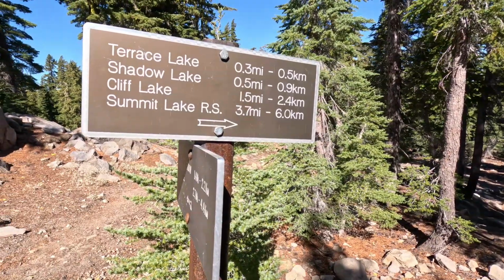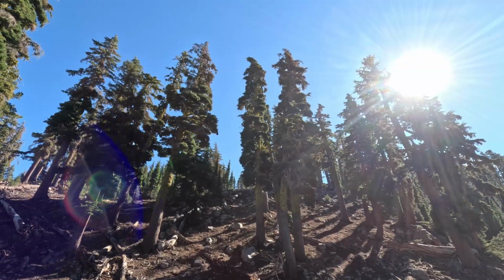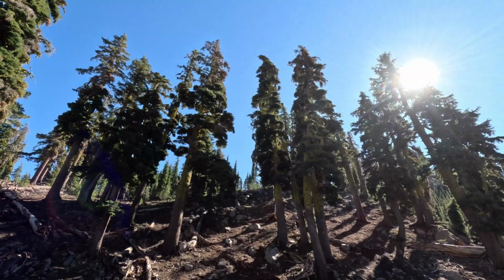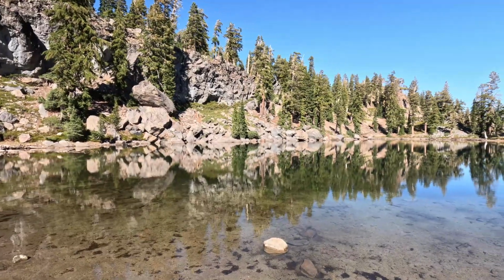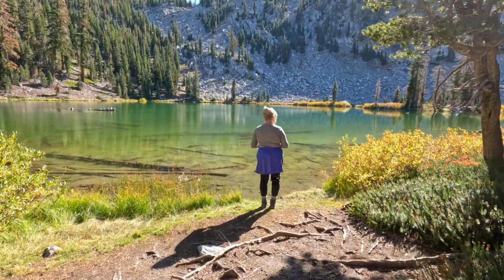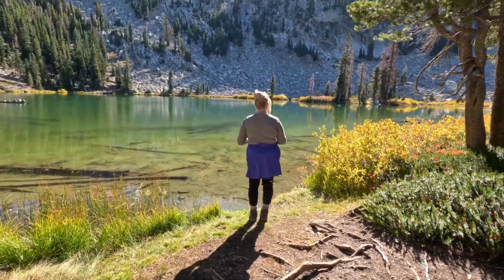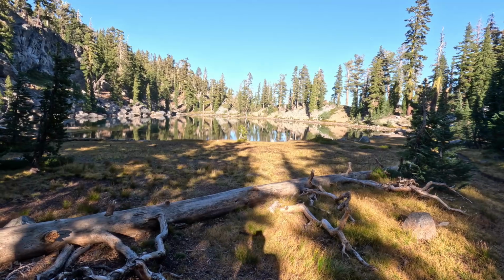After a quick stop at Lake Helen, it was time to hit the trails, so we decided to hike to Terrace, Shadow, and Cliff Lakes. The hike is 3.4 miles out and back with an elevation gain of 715 feet. It is considered a moderate hike. Dogs are not allowed on the trail, and AllTrails has it rated at 4.7.